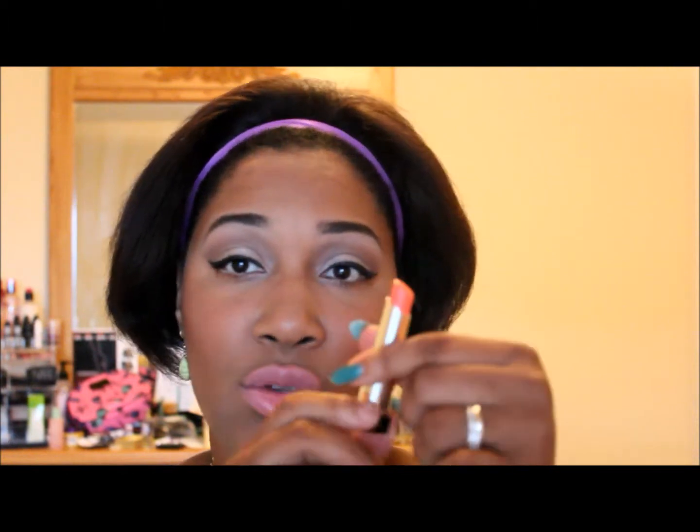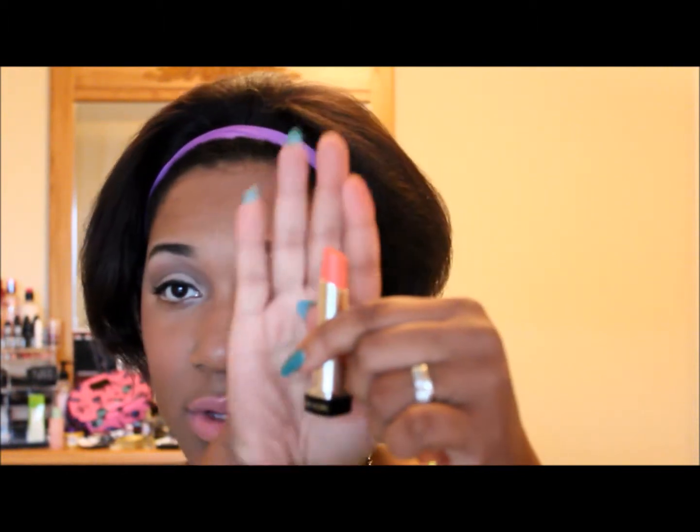I have a Revlon Color Burst Lip Butter, and this is in the color Papaya, and it's a really pretty bright orange. You can see that. It's a nice neon peachy kind of color, so it brings out your lips, if you have a real neutral eye like I have on today, and you can add this as the lip, and it's an instant pop of color.